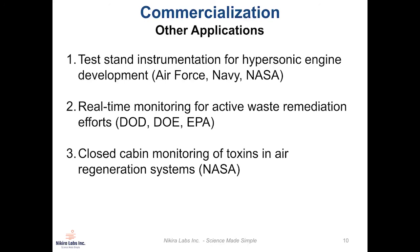We can also do closed cabin monitoring in other regenerative air systems. So, for example, the space station, or anywhere you have a closed system, like a bunker, where you need to monitor the air and control the air.